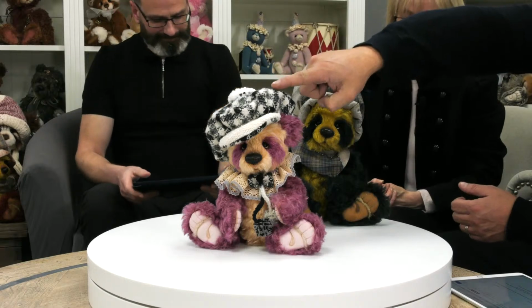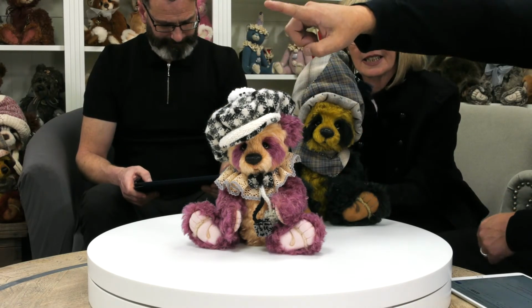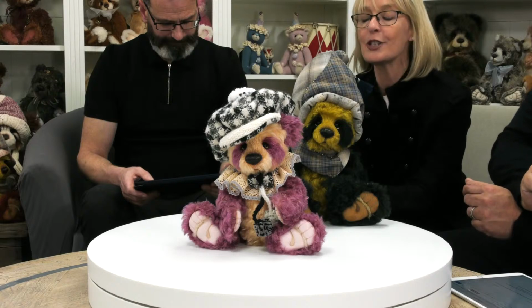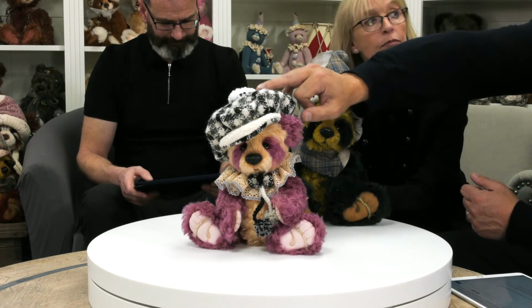So this one here is Charlie. Sorry, that one is Fonda. So this is Fonda and she goes in the catalogue with Fred. Fred is going to be with us in Q1, so not long to wait for him. But in actual fact, this one is available now through Charlie Bears Direct in all locations.